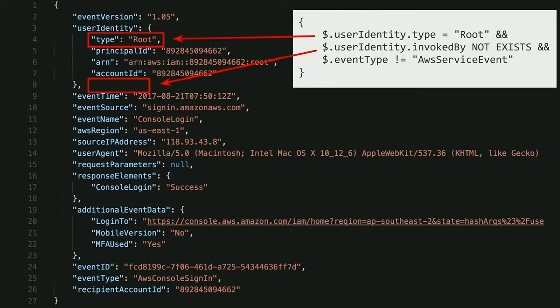It's terrible, this schemaless schema. It's very hard to work with sometimes. And then it's making sure that this is not an AWS service event. So the second two are AWS can assume your root credentials on your behalf to do a few things, which I'm not sure why you'd not want to alert on that, but anyway.